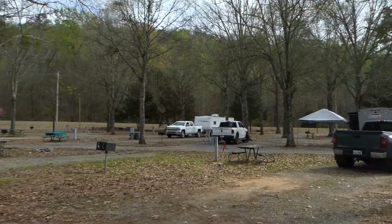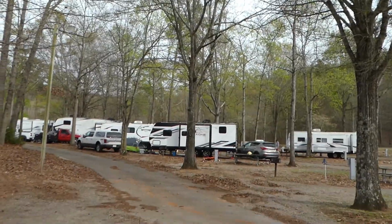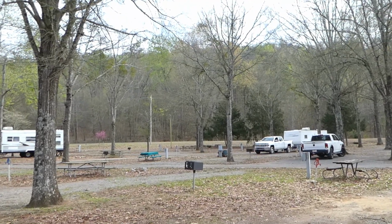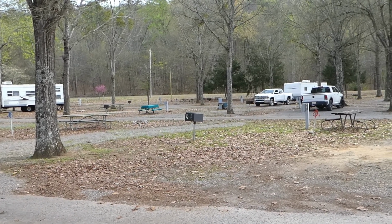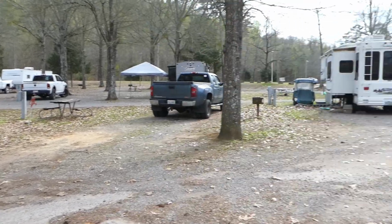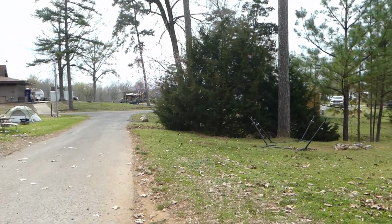Then you can camp in this beautiful campground. Look at all these trees. It's not like a parking lot. You have some trees, and there's deer that come up from those woods there to check you out. They'll come right on up into the campground, they say. I haven't seen any yet, but I've talked to people that have. So we'll go walk out here and check it out.